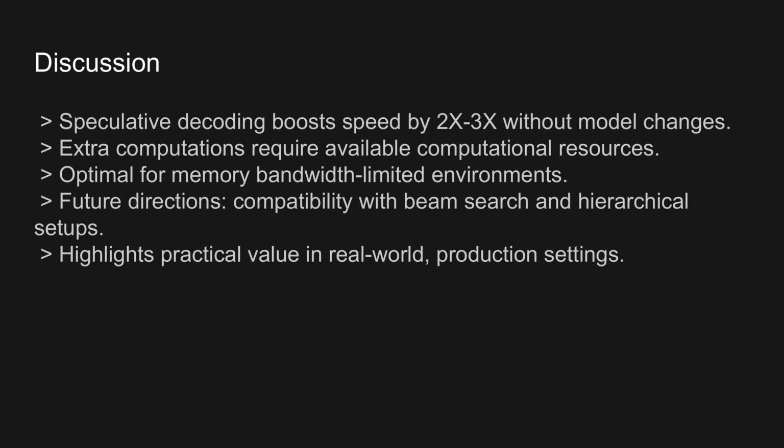One key point they address is that the method achieves this speed by increasing concurrency, but it does come at the cost of more arithmetic operations. So, while speculative decoding saves time, it's only suitable for environments where extra computational resources are available to handle this added load. So, if a setup is already limited in computational resources, speculative decoding might not be the best option. It sounds like there's a trade-off between time and computational power here.